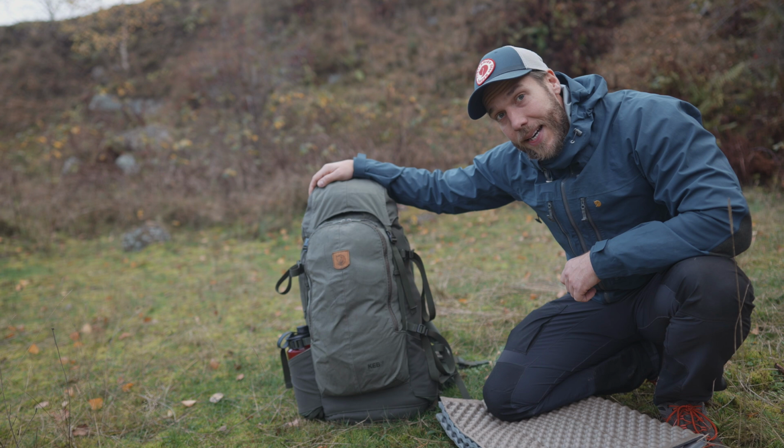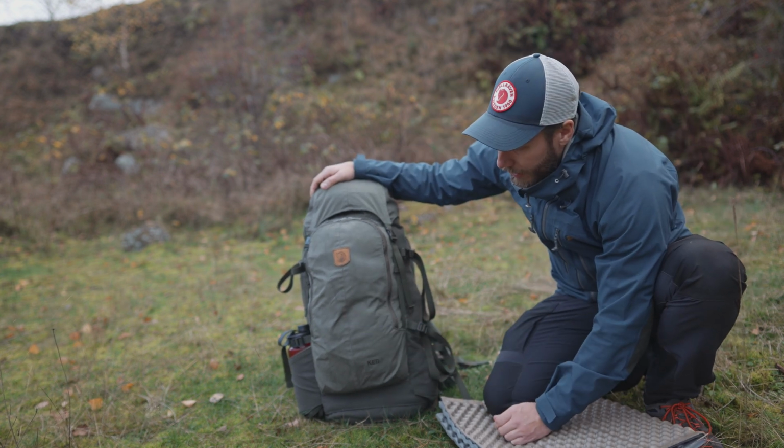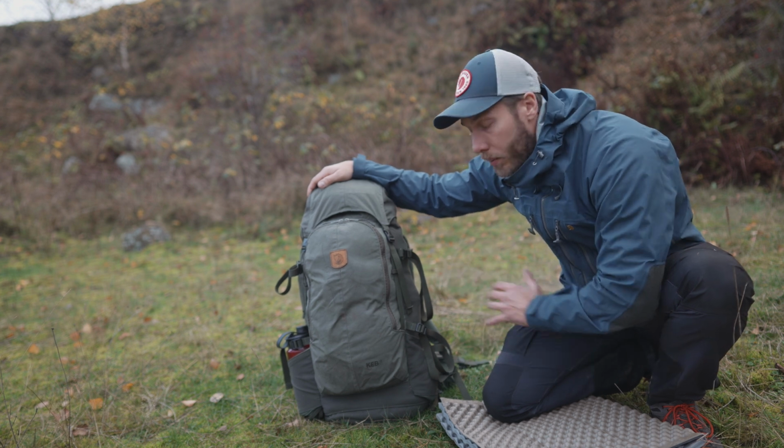And then I would say it's just pretty much basic first aid kit stuff. So after the first aid kit, you might have noticed that I brought a different backpack with me. This is slightly larger than the Keb Hike 30. This is the Keb 52. This is the perfect backpack for overnighters or even a multi-day trek in warmer climate, I would say.